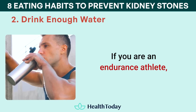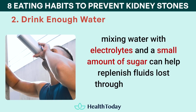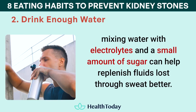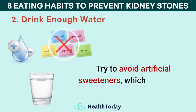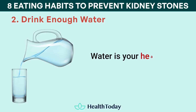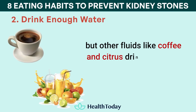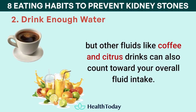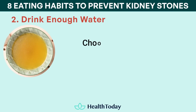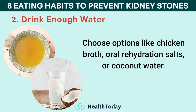If you are an endurance athlete, mixing water with electrolytes and a small amount of sugar can help replenish fluids lost through sweat better. Try to avoid artificial sweeteners, which can disrupt your rehydration efforts. Water is your healthiest and most effective choice, but other fluids like coffee and citrus drinks can also count toward your overall fluid intake. Choose options like chicken broth, oral rehydration salts, or coconut water.